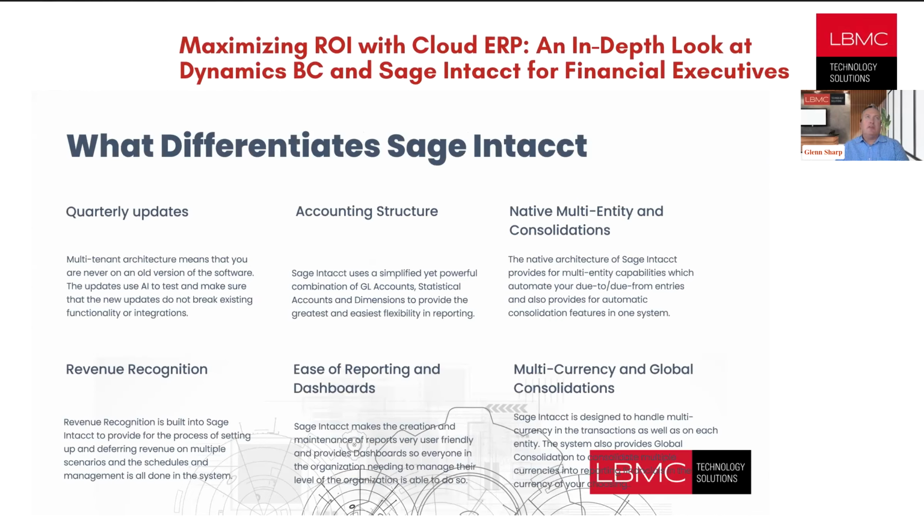Now I want to talk about some of the features of Sage Intacct that kind of sets it apart, or differentiates Sage Intacct, and some of the capabilities that it has built natively within the solution. So quarterly updates. Intacct is built on what's called a multi-tenant architecture. That means that you're never on an old version of the software. You're always up to date. You don't have to go through those difficult types of upgrade processes that you may be going through now.